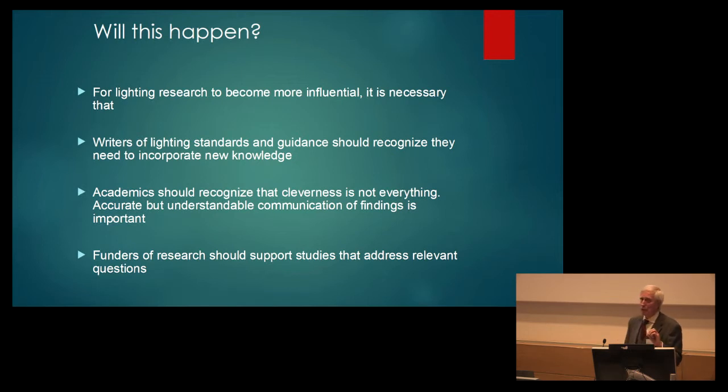But if you're an academic, you have to realise that cleverness alone is not enough, right? An academic has a difficult job. He's got to satisfy two audiences, I think. First audience is to satisfy their peers, right? If you're an academic, if you want to succeed, you have to publish. And to publish, you have to satisfy your peers that you're doing the right thing, you're measuring the right things, and your analysis is sound, and so on and so on. And that's fine, because it means you've got some basis for saying this is correct. But if you want to influence lighting standards, you've got to be able to communicate. You have to be able to communicate accurately and understandably with people who aren't necessarily experts, but want to know what it means. And that's a tricky thing to do.